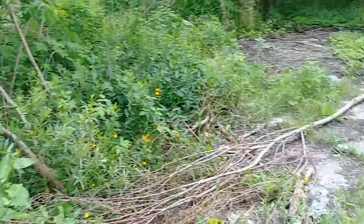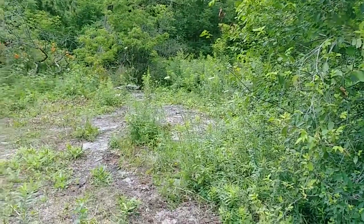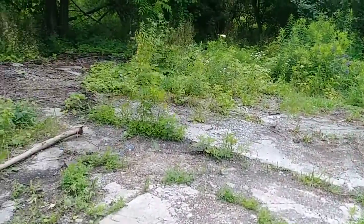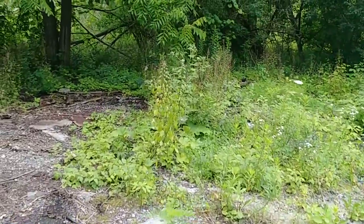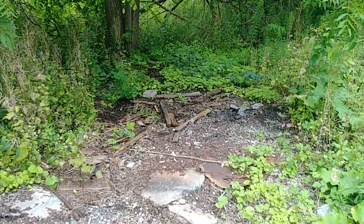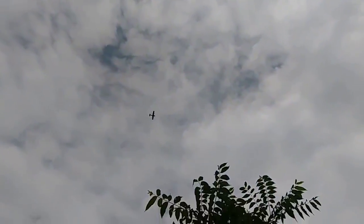Well, this is interesting. So there is definitely a concrete slab here, and there would have been a home here. I'm going to guess a garage probably because it's just a concrete slab, but then again, could have been another home here. Lots of metal and old, looks like a barbecue completely fell apart here, as an airplane is flying above.